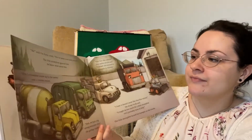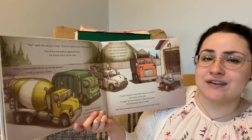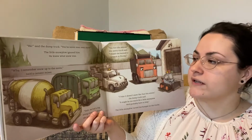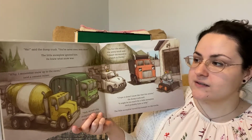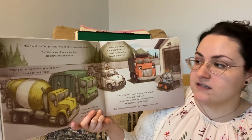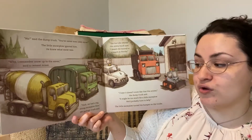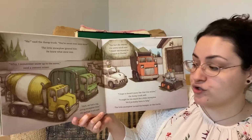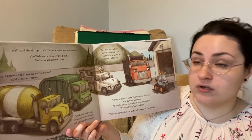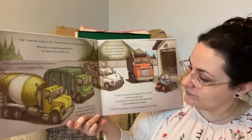"Ha," said the dump truck. "You've never even seen snow." The little snowplow ignored him. He knew what snow was. "Why, I remember snow up to the eaves," said a cement mixer. "Yeah, we had a big, strong snowplow then," the garbage truck said. "Too bad she retired," the utility truck said. "I heard she moved to a beach in Florida."